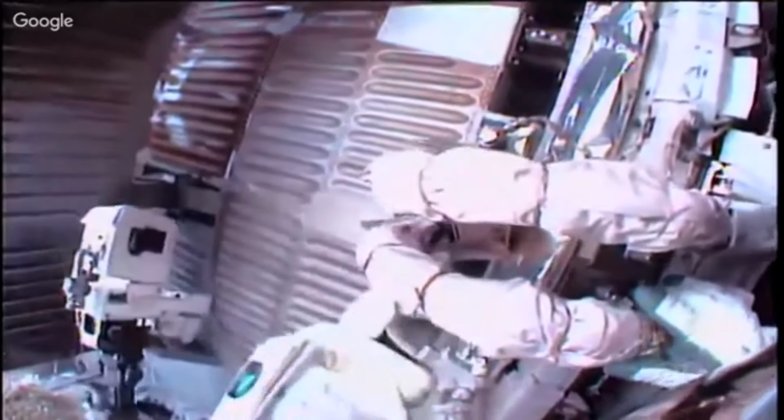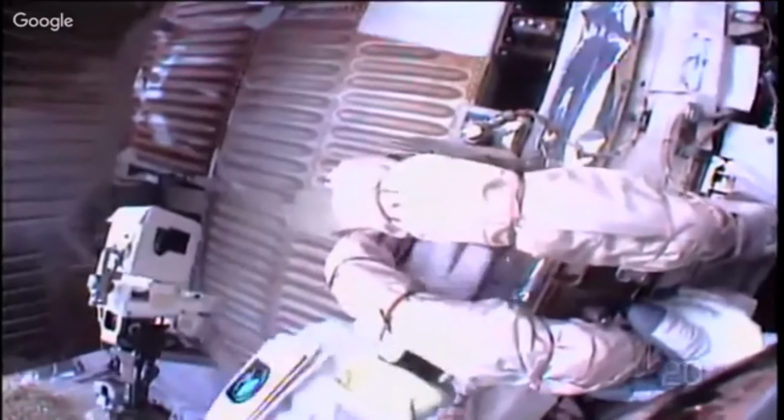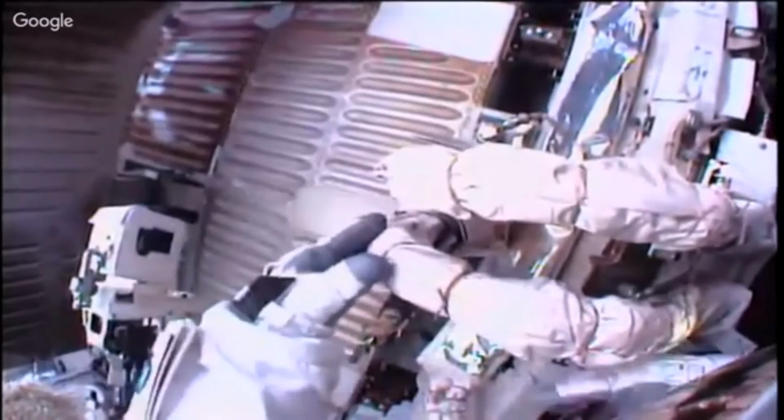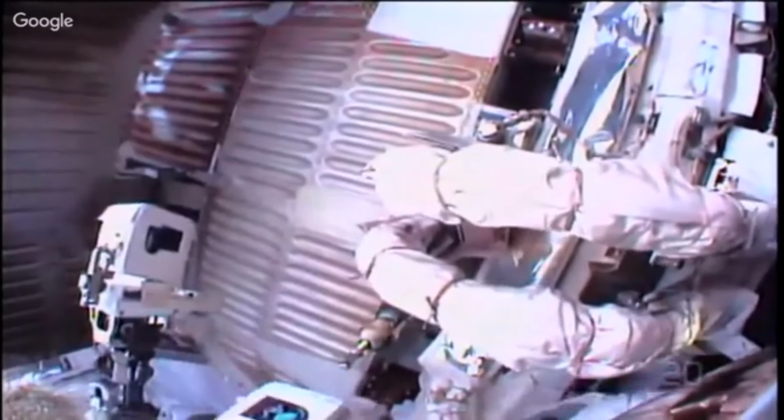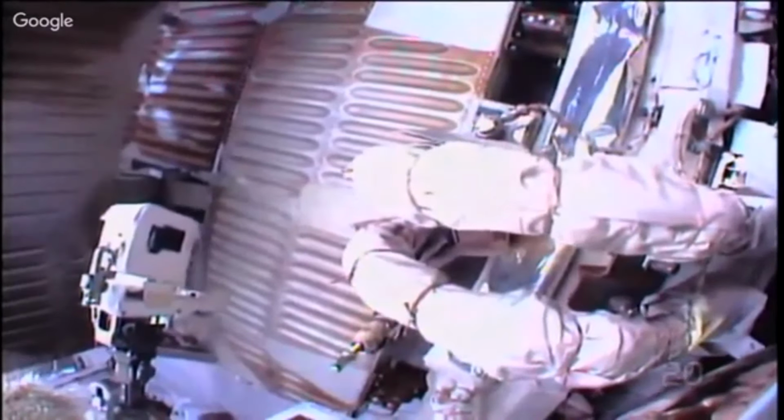And what she's talking about here is that she asked him to pat on that thing there just to make sure that it's sealed. And the communication is so direct. There's no delay or anything. That's weird in space also, when they have delay inside the space station but not outside in dangerous space.